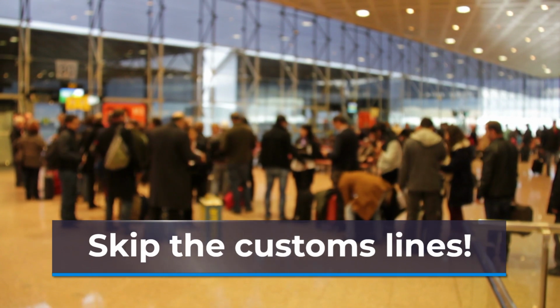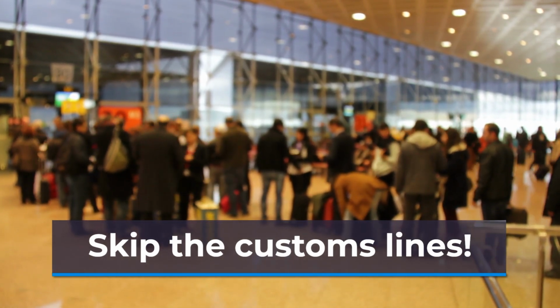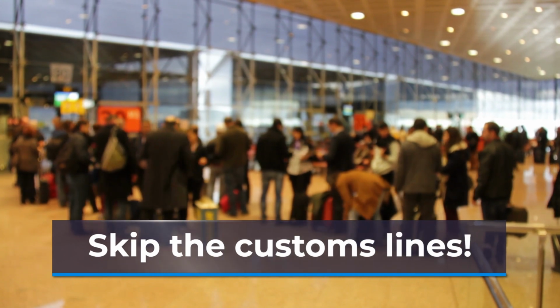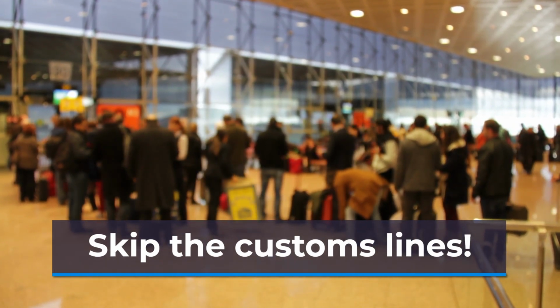Finally, Global Entry allows you to skip the customs lines. It provides ease of returning home from an international flight by avoiding long customs lines and return paperwork, significantly cutting down on wait times when re-entering the U.S.